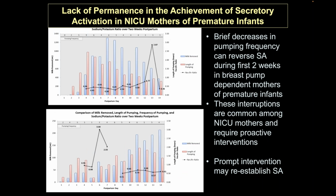However, 2 of the mothers in our study, actually it was more than 2, but I'm just showing these examples, really demonstrated a lack of permanence for things that commonly come up in the NICU. So without going through all of the details again with these 2 graphs, I just want to tell you quickly what had happened. So this mother quickly achieved secretory activation, had so much milk stored, didn't really want to pump, decided that she was going to decrease her pumping, told the nurse at the bedside that she didn't want to pump anymore. She had stopped pumping. The nurse spoke to her and told her how important her milk was going to be for her baby. So as you can see, the mother fell out of secretory activation, reinstituted her pumping, and came right back in.